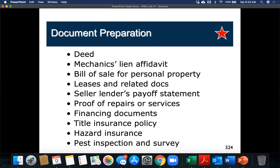So the seller's lender's payoff statement goes to the seller's attorney. Maybe the same as the buyer's attorney, or they may have their own attorney. If they have their own attorney, it goes to them, and then the two attorneys work it out between them. Okay, I've had that happen with some closings before.